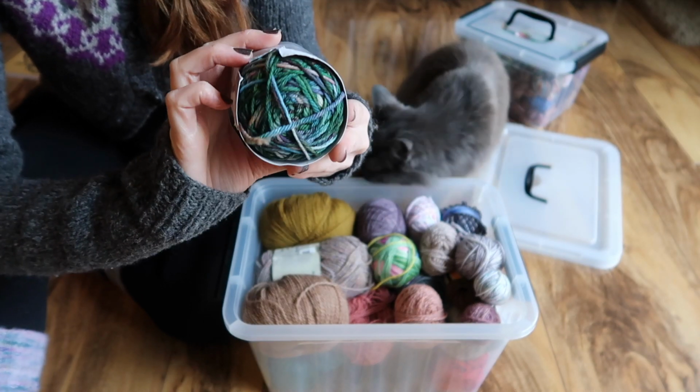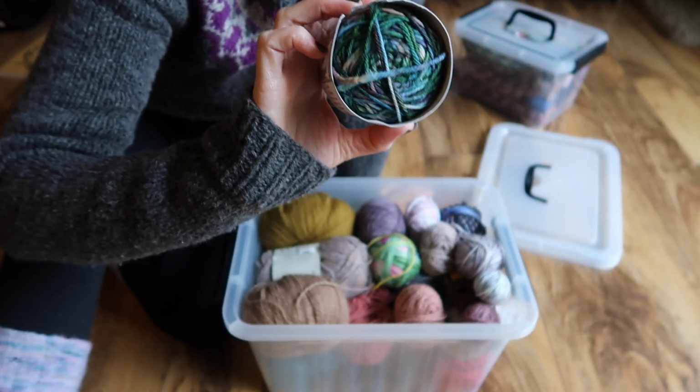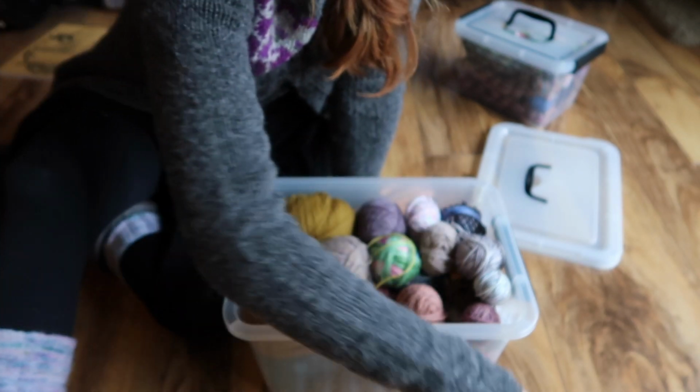Jinx Yarns no longer dyes, and she was amazing. Her yarn was amazing. So I don't know, this is going to be something special one day.